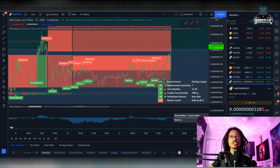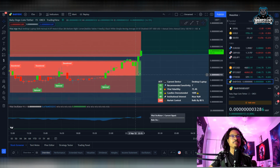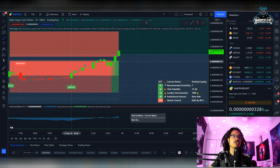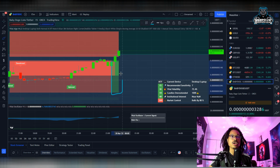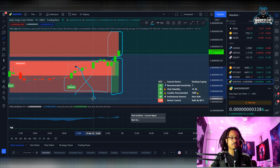And pretty much right now, what you're seeing is a green area actually forming right here. This green area pretty much shows more demand. Green areas are more demand support areas, and then red areas like this one up here are pretty much our less demand areas. So we just now got out of this whole area that was red, which confirms that Baby Doge is about to become bullish now that we're out of these bearish territories.